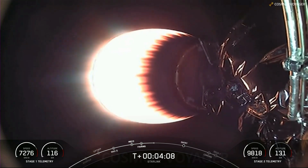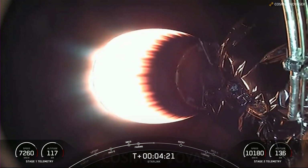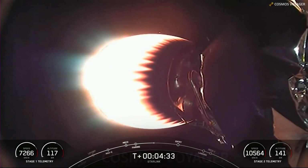Prior to fairing separation, we had a nice view of the Starlink satellites. The Starlink satellites flying on today's mission are... Acquisition of signal, Bermuda. The satellites flying on today's mission are our second generation satellites. Internally, we call them V2 minis. The full-sized V2 satellites are designed to be flown on our larger launch system, which we call Starship, while the V2 minis have been modified to fly onboard Falcon 9.